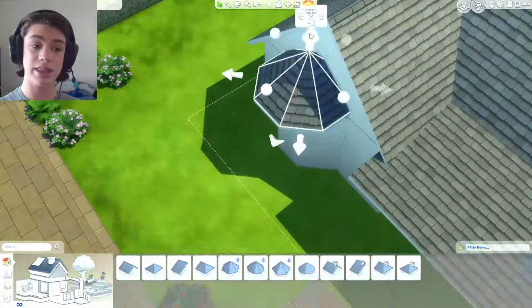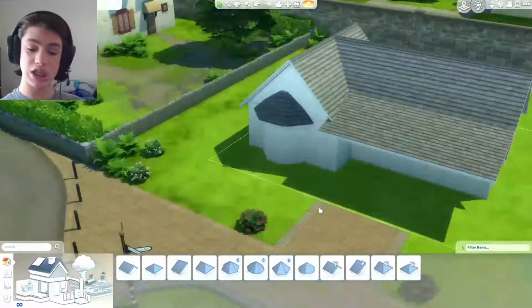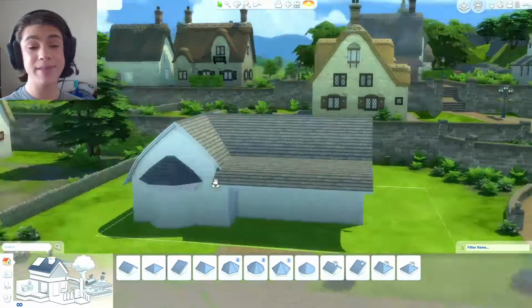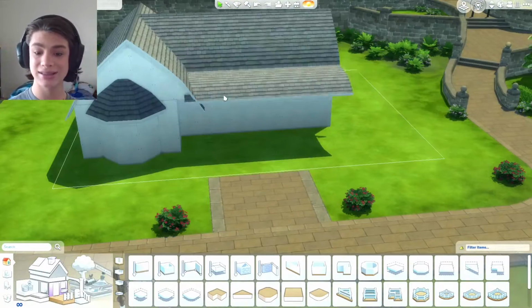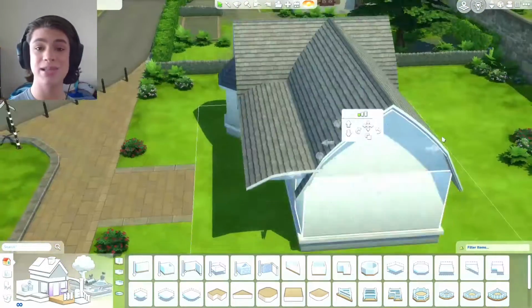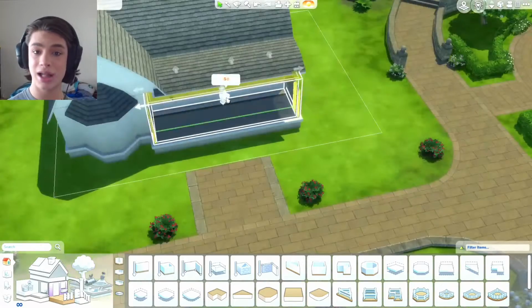We're making a little cottage. Little Reno cottage vibes. You know what I mean? It's very grandma. That's why I think I named it Grandma's Reno Cottage.